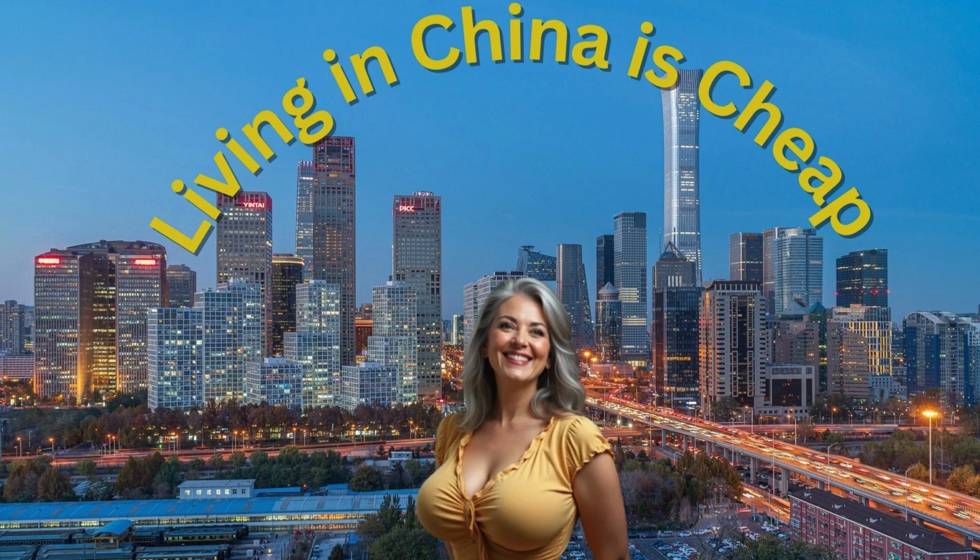Okay, so we talked about rent, but obviously rent's just one piece of the puzzle, right? Right, exactly. What else should people consider when thinking about affordability in Luoyang? Well, you also have to think about all the other expenses. Food, transportation, utilities, entertainment, all that stuff. Right, because those can add up quickly. They really can, even if the rent is super low.